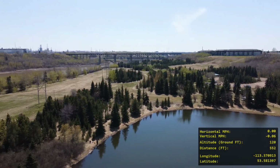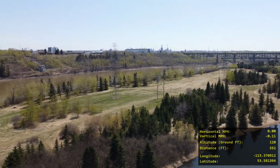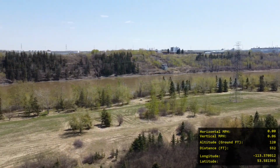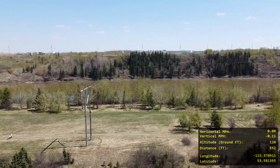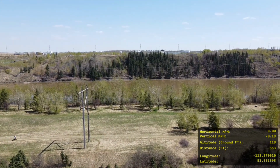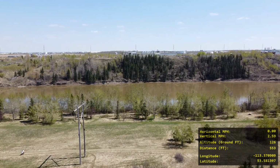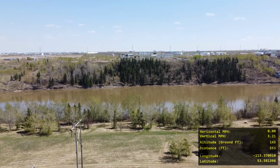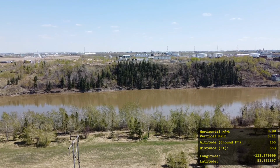So this is a nice pan here. This bridge is a railway crossing that a train goes over, and we're starting to look at the refinery in the background there. And I noticed these power lines, and the last thing I wanted was electrical interference from the power lines. So I wanted to climb really, really high to make sure I didn't hit them.